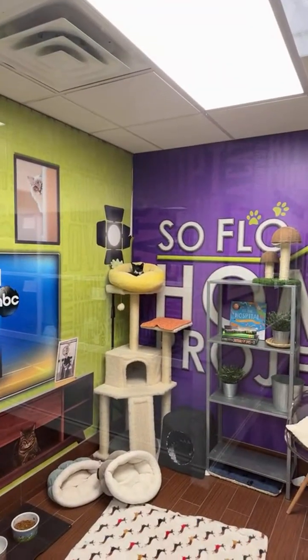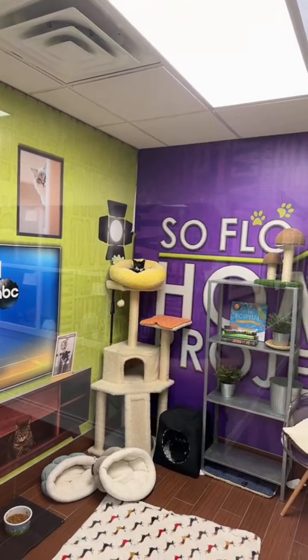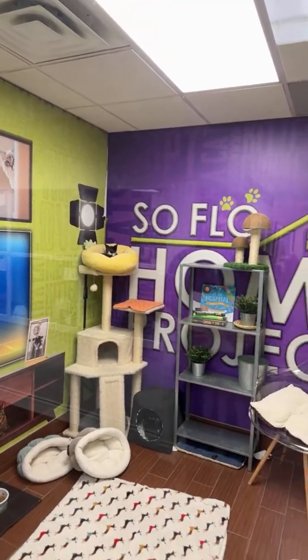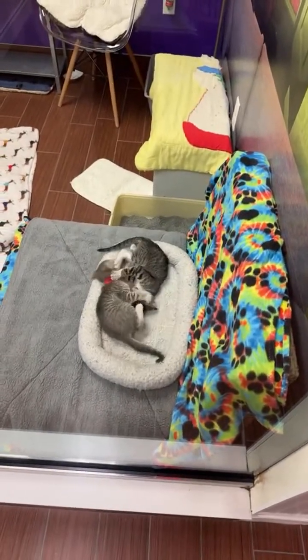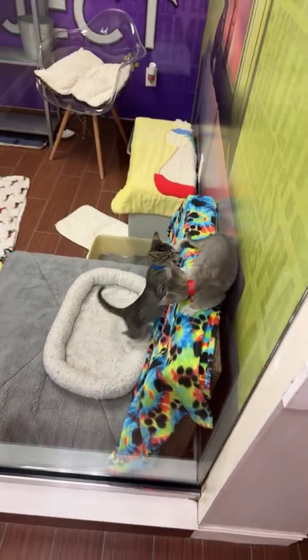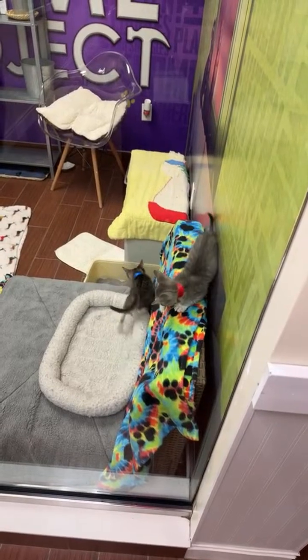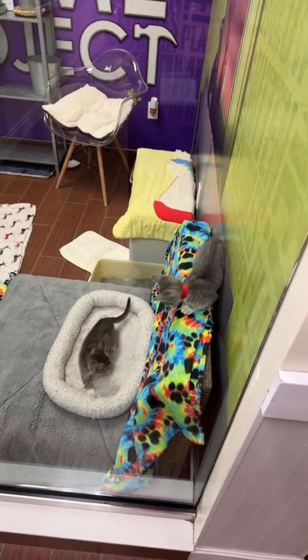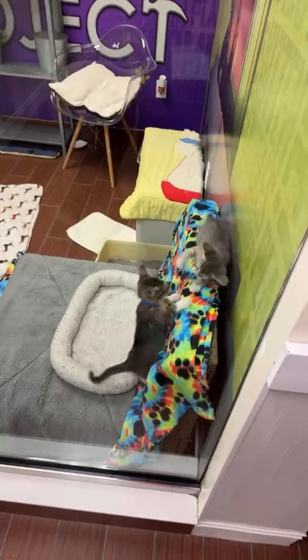For the adult cats, we do offer a BOGO. It's kind of a little extra incentive to get the older ones out of here sooner, especially if we have two cats that know each other or are in the same room together that we know get along well. As long as those cats are 6 months and up, those two cats will go home with a buy one, get one special. So take advantage. If you're looking for a new four-legged feline friend, come on in.